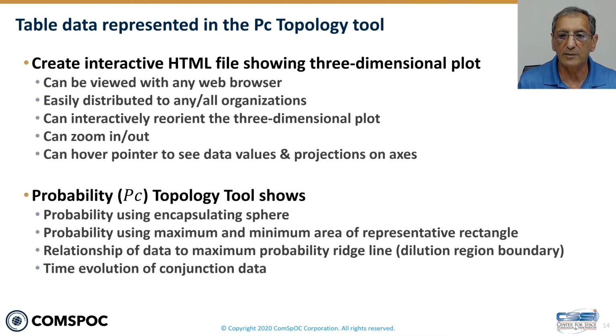The previous data tables show only probabilities. Other tables can be created to show other things, like missed distance or conjunction characteristics. Many of these can be displayed simultaneously using the Pc topology tool. The tool creates an HTML file to depict the three-dimensional interactive figure, showing the relationship between probability, covariance size, and missed distance for the object size and shape.